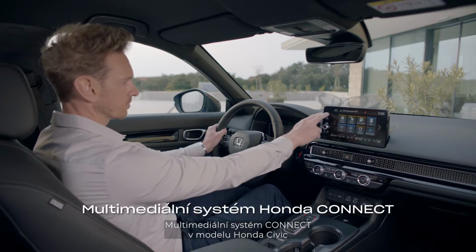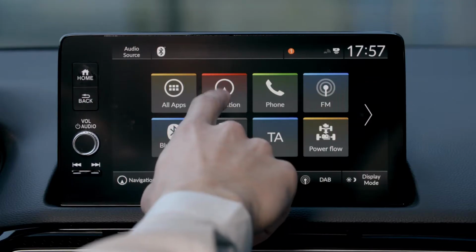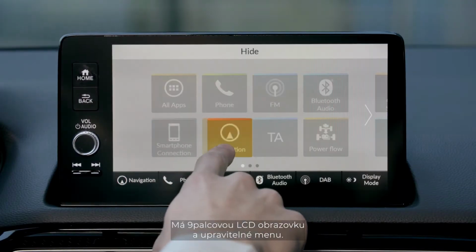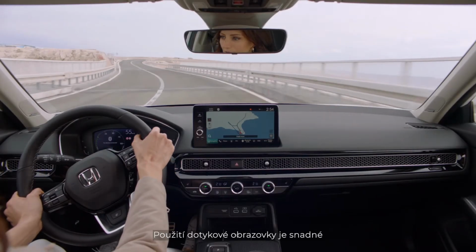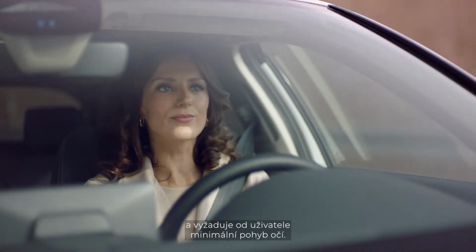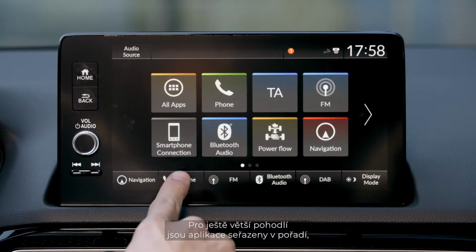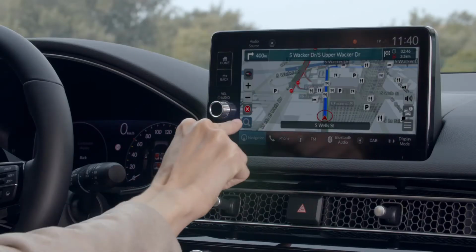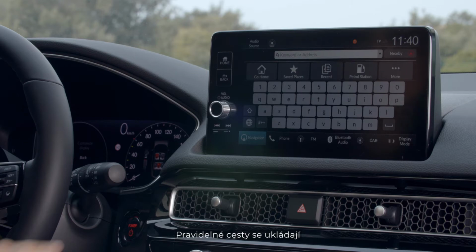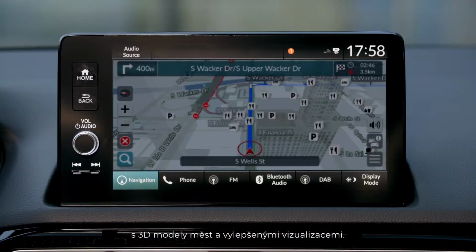The Civic's Honda Connect infotainment system is stylish and user-friendly, with a 9-inch LCD screen and a customizable menu. The touchscreen layout is designed for simplicity and minimal eye movement for the user. And the apps sorted in the order they're used most often for added convenience. Regular journeys are stored with 3D urban modeling and enhanced visuals for your advanced sat-nav screen.